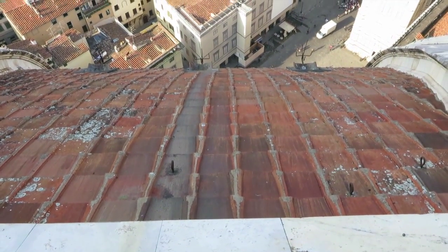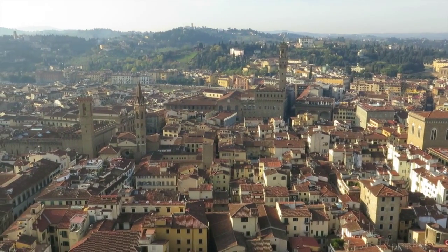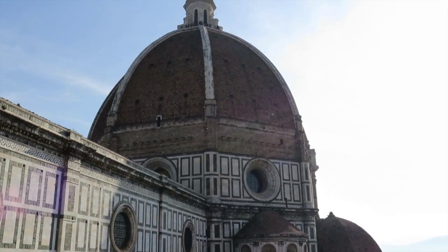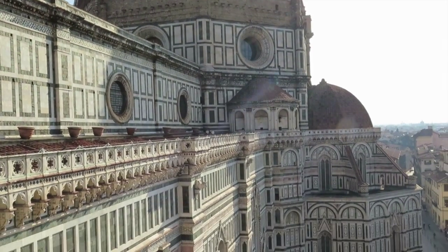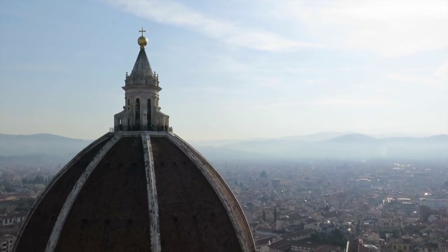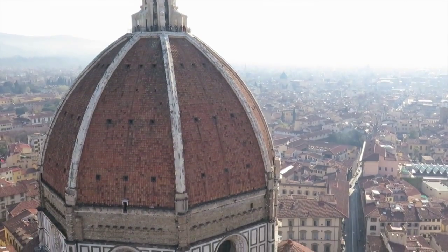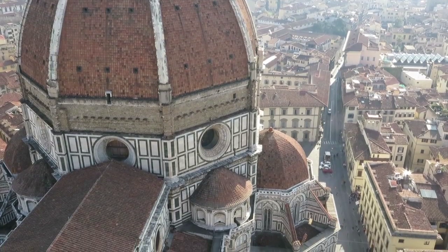These are the sides of the dome and a gorgeous view of Florence. We are about halfway up the bell tower and we have a beautiful view of the dome from here. So here we are up at the top of the bell tower. We were previously on the dome. This one is a little bit shorter at 414 steps, but this one I found a lot harder.